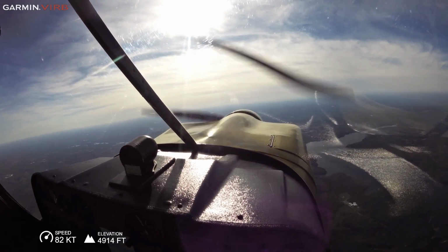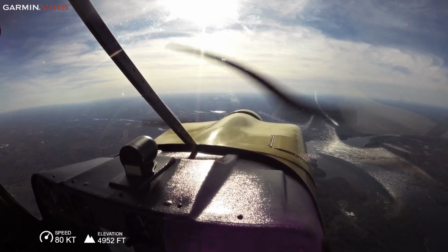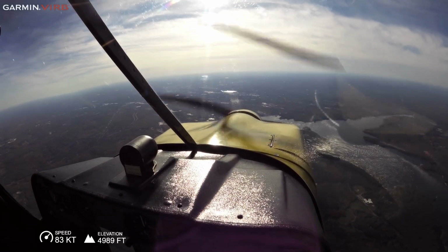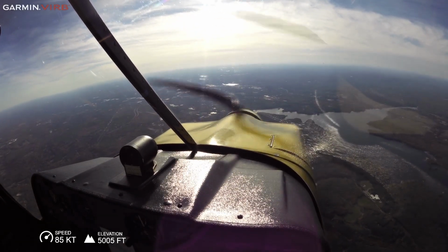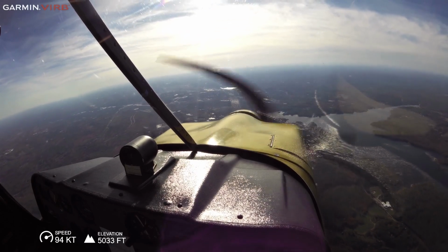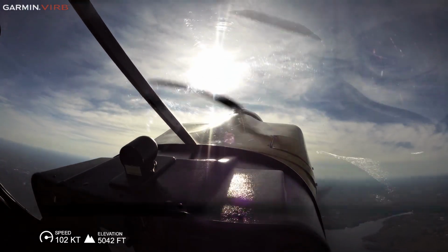Now remember what I said about if you ever find yourself on your back to roll the airplane upright? Remember how I said that? Okay. I'm going to put you on your back. It's not going to feel like what you expect it to feel like. All right. I'm going to start by going nose up. I'm going to center the stick and I'm going to roll it.